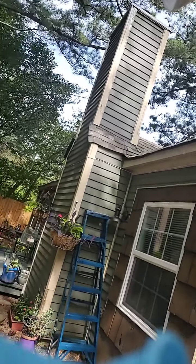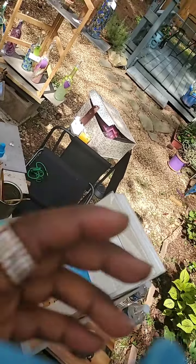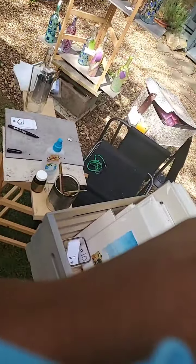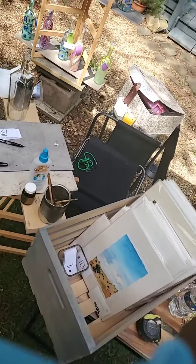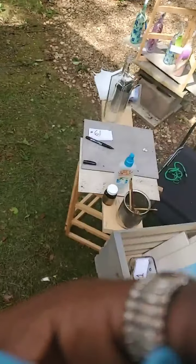Alright, and I'm gonna switch to focus on my little workstation right here, where I'll be doing my meditation demonstration. Alright, sorry, I'm trying to get it to act right here.